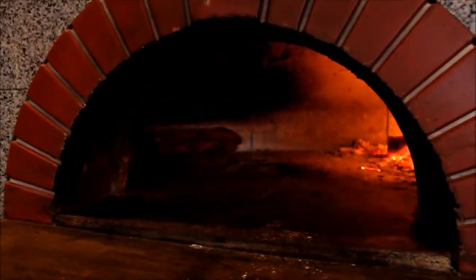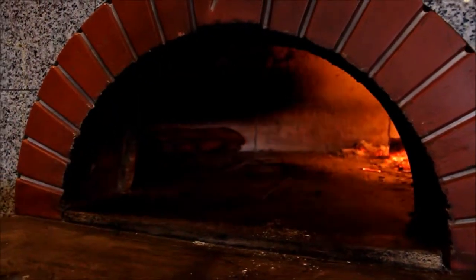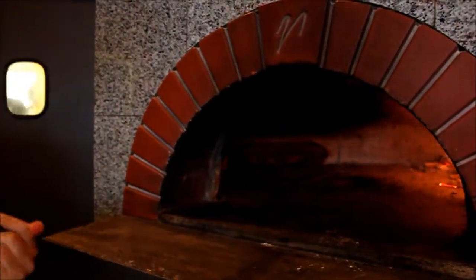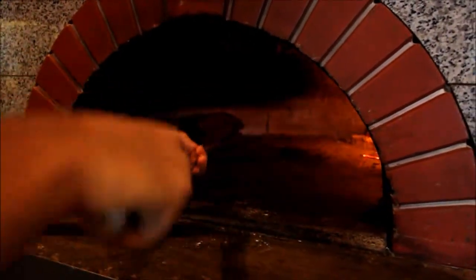Keeping the oven an even temperature is very, very tricky. So we control it with the amount of wood we put in and how long we let it burn. A lot of times I'll throw the wood in the side to let it dry a little bit so it catches very fast. I can even show you how the oven in here stays about 700 to 800 degrees. That's a pretty good temperature to keep it at.